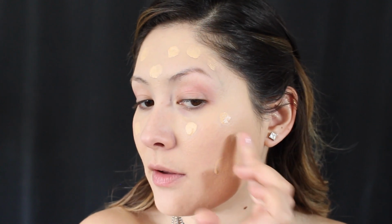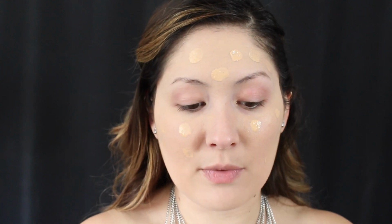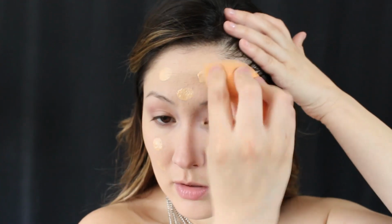Again, I'm just going to put in another layer of that concealer here. And then we're going to take some foundation color over top and just cover that up. I am going to let that sit for a moment while I blend everything out, just so that the product starts adhering. Okay, so that is the foundation for this.